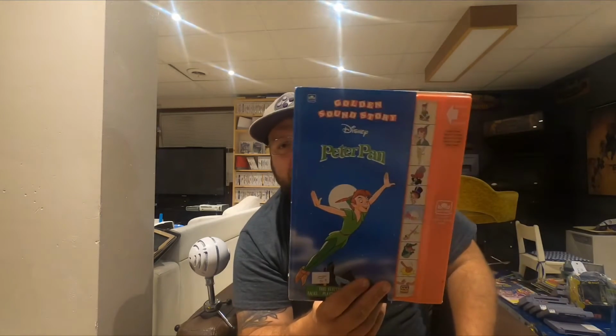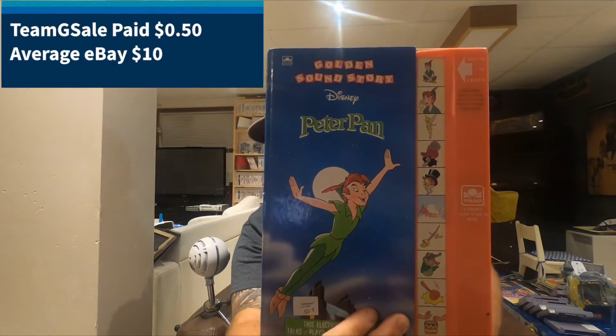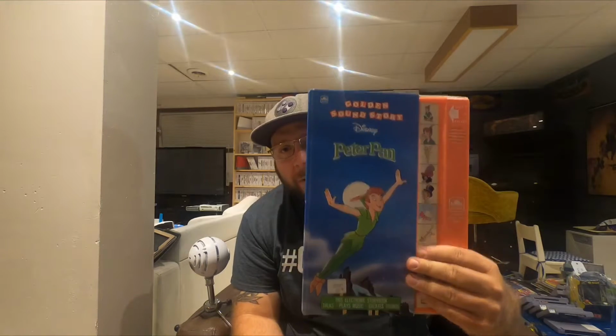Another garage sale I was at, the same one with Battlestar Galactica, had these golden music books. You guys might remember these if you grew up in the 90s like I did, or the 80s. You simply read the book, and you would push the button at certain parts to make voices. The batteries are long dead. I haven't tested them. I hope they work. I actually had this Peter Pan one, so that was really cool to get back.